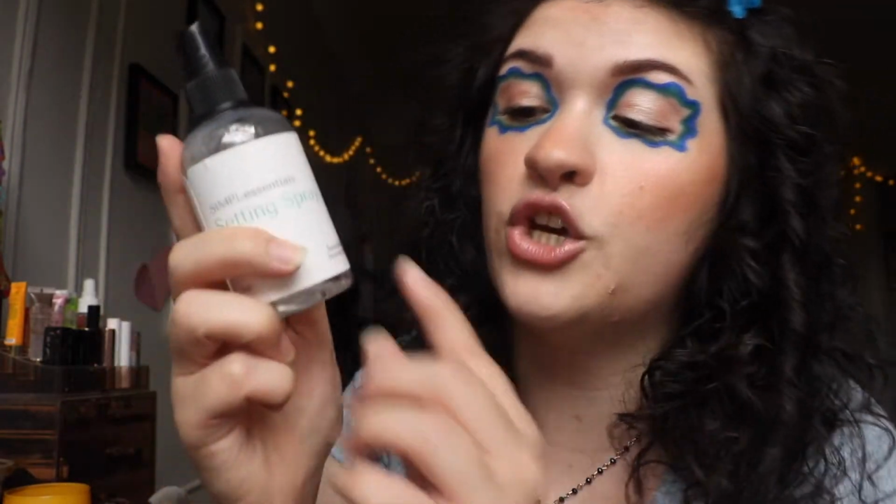Alright, and the last makeup item I have to talk about is this Simple Essential Setting Spray. I've actually only ever seen this on Amazon. I'm not sure if it's sold in stores. I was looking for a new setting spray to get, and I was browsing Amazon, and I saw that this one was supposedly good for sensitive and normal skin. It doesn't have any alcohol or fragrance in it, which is really difficult to find in a setting spray. So I picked this one up, and I absolutely loved it. This is a fantastic setting spray. I don't know how good it is for long wearing.